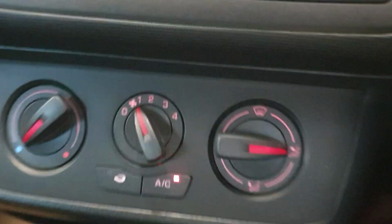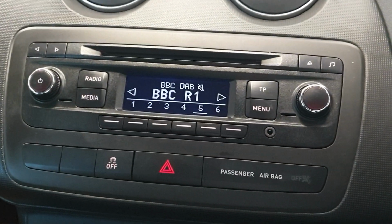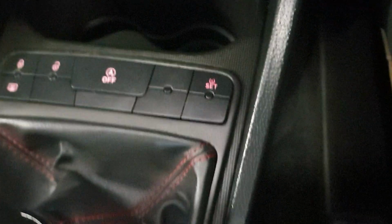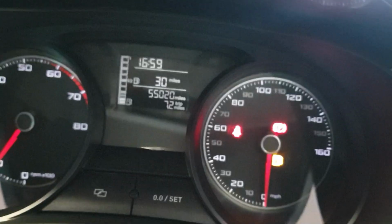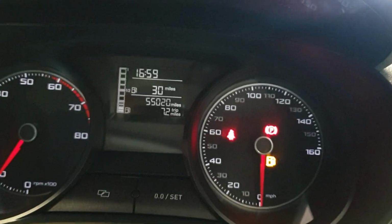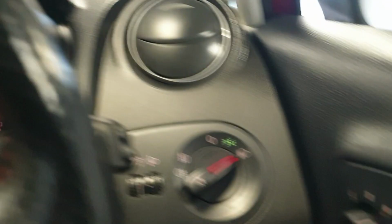So it does have the aircon. It's got DAB radio as well. It's got cruise control. What's the mileage exactly there? 55,020 on the clock. It's got electric windows, electric mirrors, remote central locking.